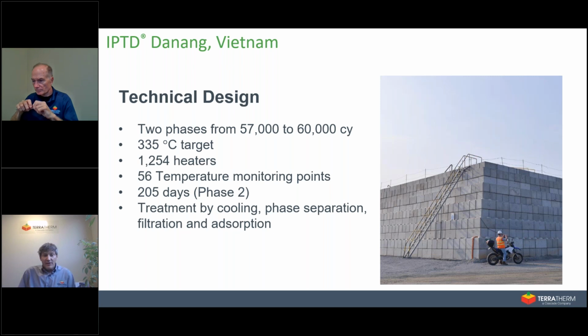Looking at this, the piles in Vietnam, well, we did 2 phases, and you see there 57,000 to 60,000 cubic yards for each, 335 degrees target. In this case, this was one of our first full-scale IPTD projects. So we decided for this particular application to install the heaters through the top of the pile rather than doing them horizontally. And that actually led us to install 1,254 heaters in this pile. We had monitoring points in terms of where we looked at the temperatures, and we had 56 of those.